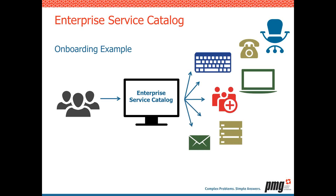While all this is going on, we can automatically provision email and get the system access that the employee needs to get his job.